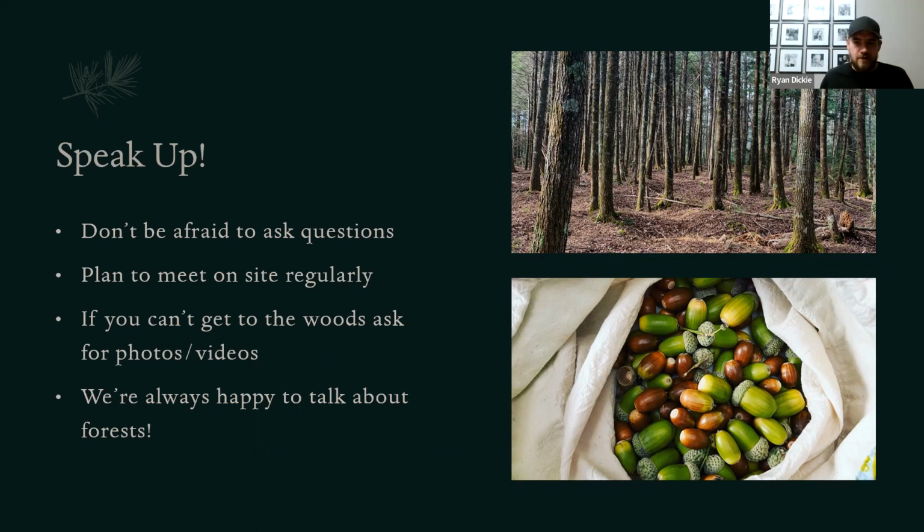Also today, everybody has a camera and can take videos right in their pocket on their cell phone. So if you can't get to the woods, there's nothing wrong with having someone, whether it's your contractor or your forester that you're working with, go out and shoot a few videos, just highlighting what's going on. There's no reason not to know how things are going, and it's slowly coming.